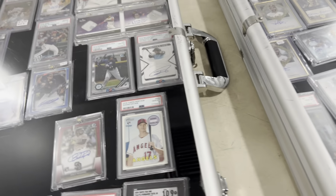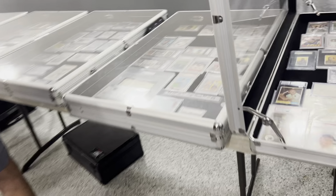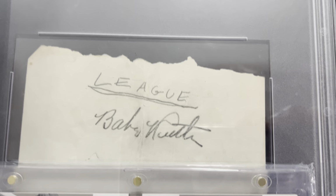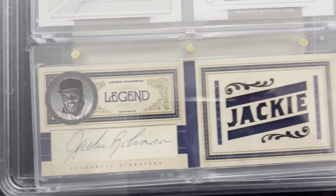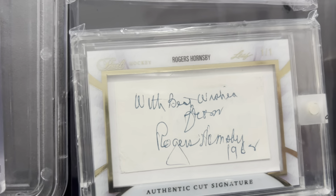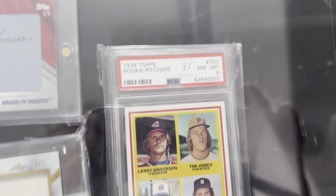I'm going to check out his case here. What's up, my friend? How are you? Doing great. I'm checking out your case a little bit. Look at this one, what he's got here. Bang. Babe Ruth. Damn. Jackie. Now these are autos here. Look at that Jackie. He's got a beautiful Rogers Hornsby here. Great stuff he's got here.